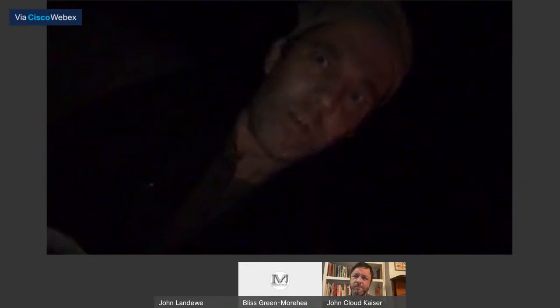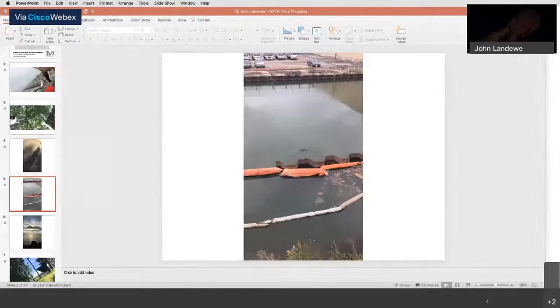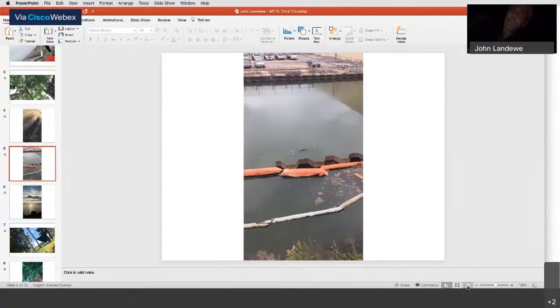And I take a route down in Red Hook now. After a storm, there was a crack that now fits the wheel of my bicycle in it, an inch and a half.